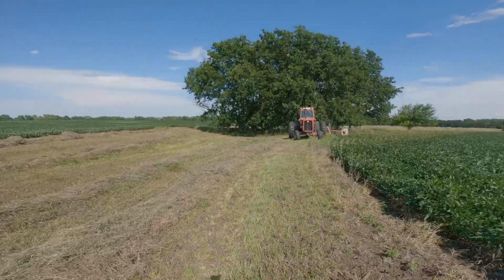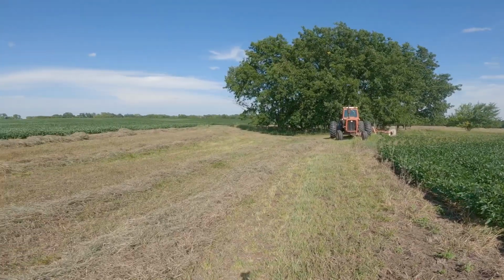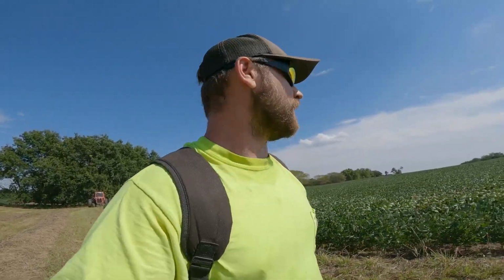All right, got it all raked and got the tractor parked up on this waterway out of the way. So I'm gonna walk over through the bean field here and grab the 1070, but first I'm gonna top it off with fuel, because the last time that we put fuel in it, it didn't quite get filled. So I'll top it off and then get around here and start rolling things up.